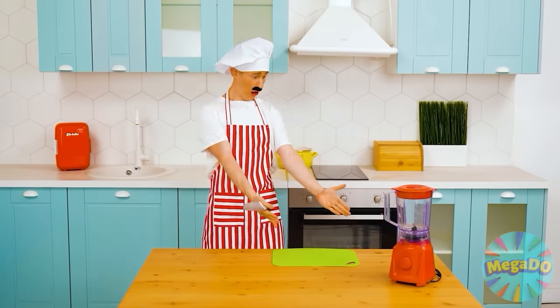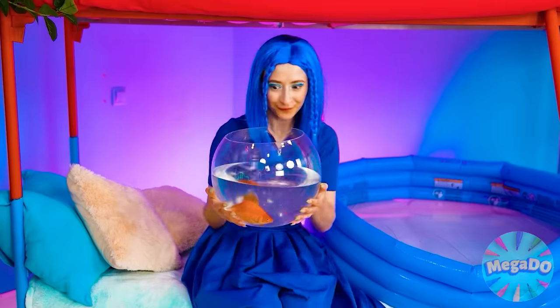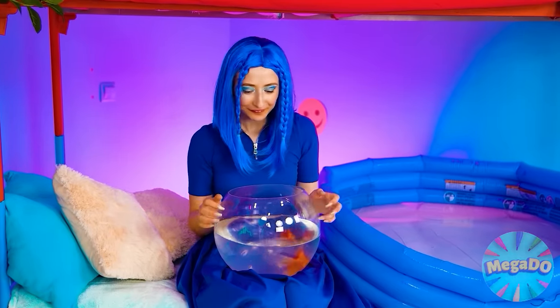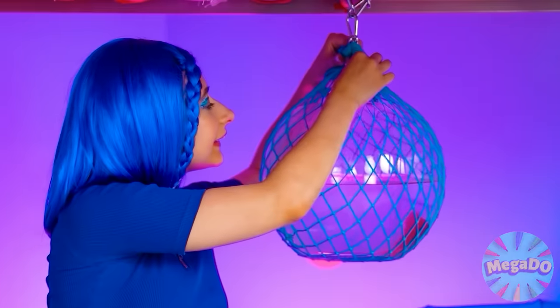Hey, where's the fish? What am I gonna eat? Now I have a friend! I'll name him Nemo! And with him, my little water world became way more friendly.